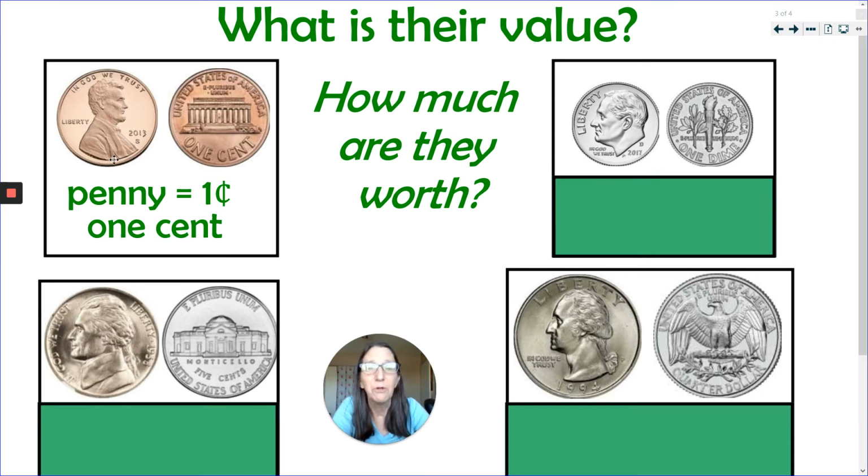The reason a penny is worth 1 cent, and the reason it looks like this, is because when they first started making pennies, they made them out of copper, which is a kind of metal that is brown like this. And they made it this size because that is 1 cent worth of copper.